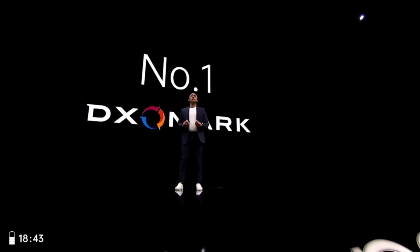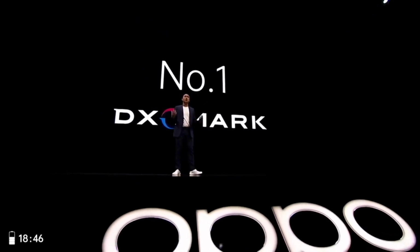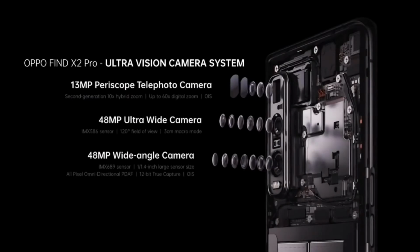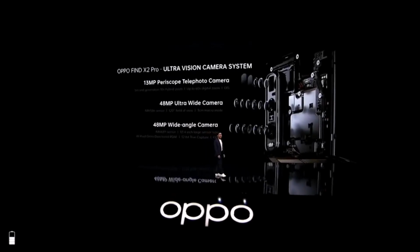However, we know in some environments the smartphone's camera still struggles. Well, today, we would like to show you some enhancements that we've made to our camera that we believe will help us create the ultimate smartphone shooter and secure first place in the DxO Mark rankings. The Find X2 Pro comes with a tri-camera setup, including a 13-megapixel telephoto lens, a 48-megapixel ultra-wide angle lens, and a 48 megapixel wide angle primary lens designed exclusively for Oppo. Put another way, it is on par with an entry-level DSLR camera.